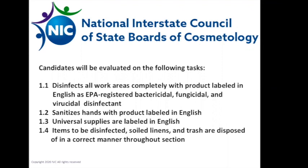That being said, we're going to disinfect our work area completely with product labeled in English as an EPA-registered bactericidal, fungicidal, and virucidal disinfectant. And here again, we mentioned to you earlier that we're no longer using the term hospital grade because the government has discontinued its use and they're calling it the same as we are now.